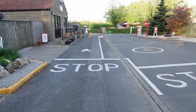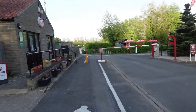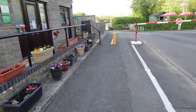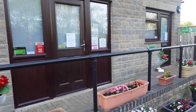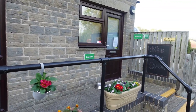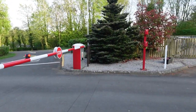So you walk down, it's a fob you get when you get here. So again, like motorhome sites, you go and pick your pitch and then come back and tell them which one you've picked. There you are, Scarborough, West Ayton. This is the reception area. It's very nice. They do a little shop, and they do your essentials and ice cream, which, considering it's the end of April, and it's been 25 degrees today here, was very welcome.